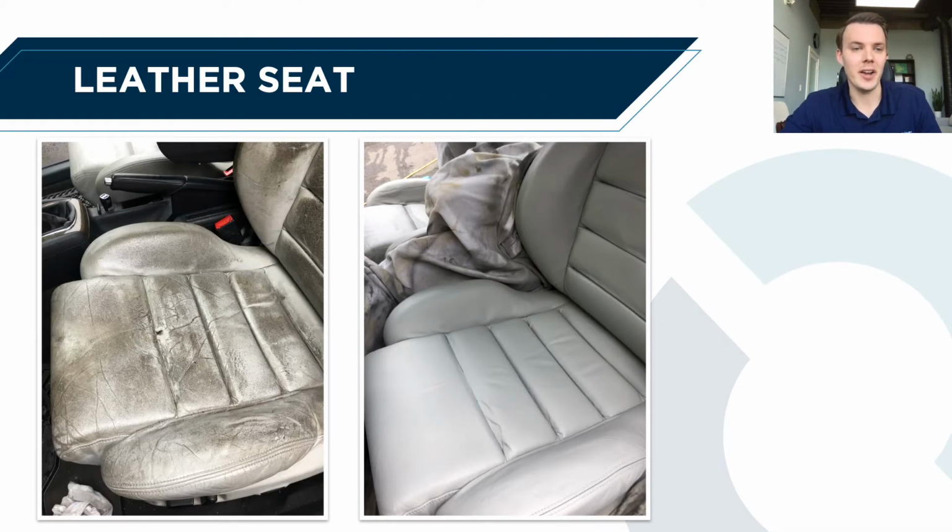So let's get started with a leather seat. As you can see on the left, it's been severely worn. There's actually a hole right through the leather, and on the right side, you can see it's been fully restored. This is just one example of what we do.